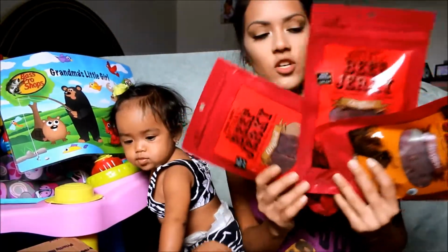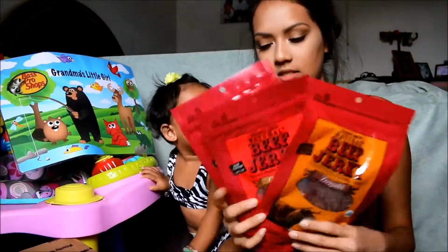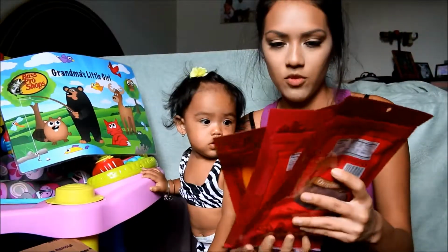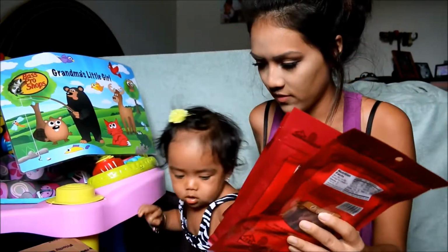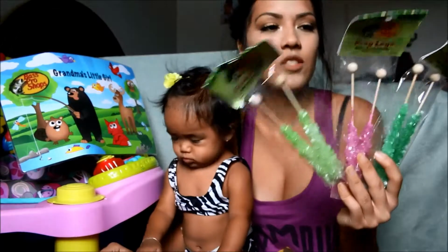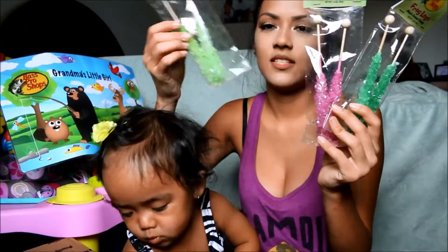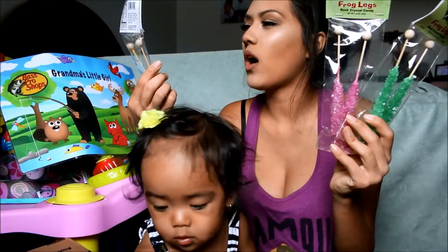Three types of beef jerky. Two original and one teriyaki. These are from Trader Joe's. We got some frog legs. This is from Bass Pro. It's not actual frog legs. It's like rock crystal candy.